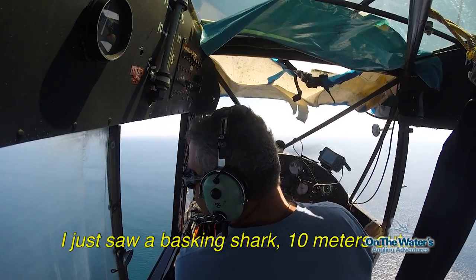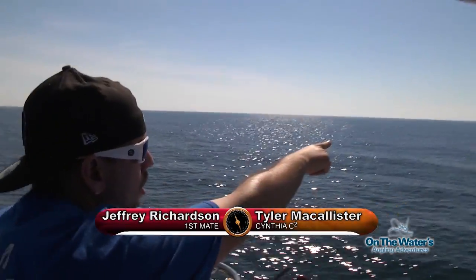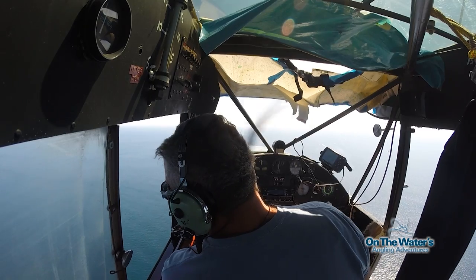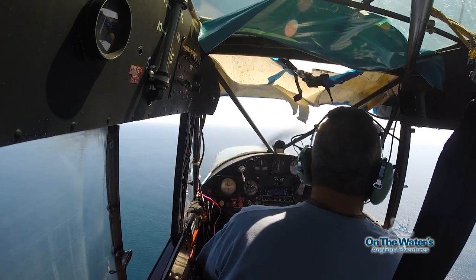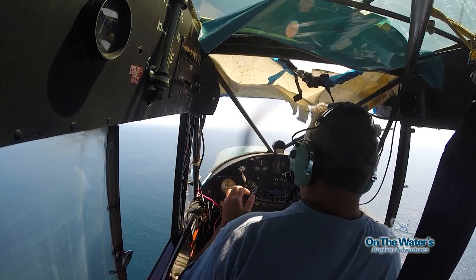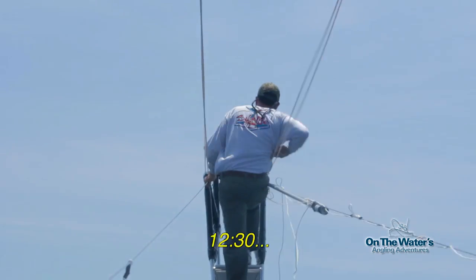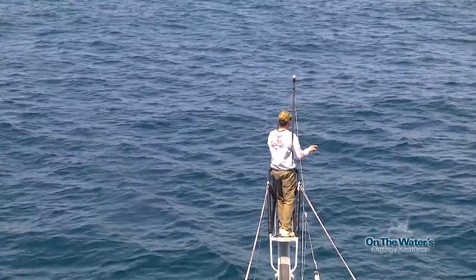What's that? Spraying white or a little bit. Swimming white. 2:30. I thought I saw a whale floating around over in there too. Yeah, I might have. Yeah, 710, 153, a couple of bunches of quite good-sized jumpers here. Encouraging. About 3.5 boats.